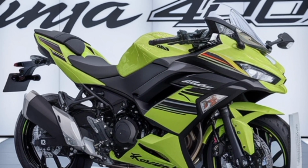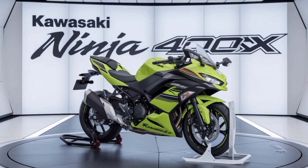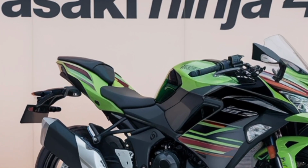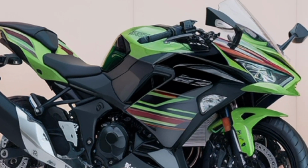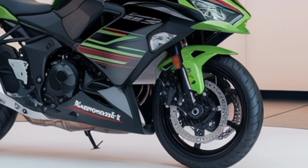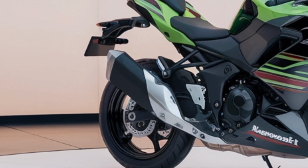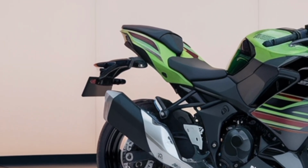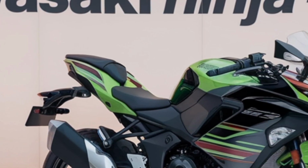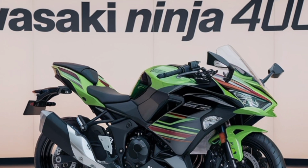Now let's talk about one of the most important factors: price. Kawasaki has positioned the Ninja 400SX as a step above the standard Ninja 400 but well below the larger Ninja 650 and Ninja 1000SX, depending on the market. The price is expected to range between $6,500 and $7,200, which translates to roughly 5.5 to 6.5 lakh in Indian rupees, making it an excellent value proposition for those who want a premium sports tourer experience without breaking the bank.